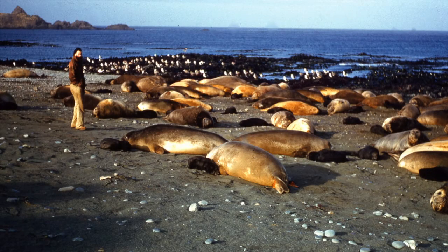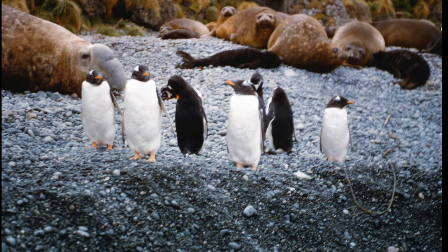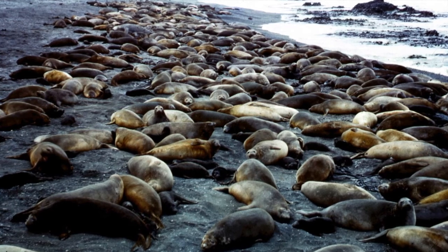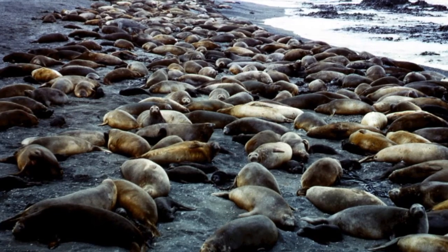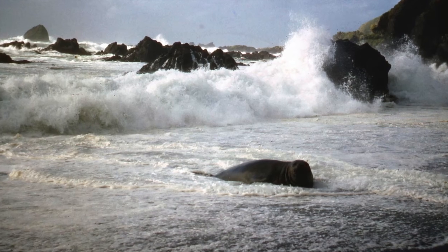There are always elephant seals on the island right through the year, but the peak of population is during the breeding times, when there are up to 80,000 of those big elephant seals on the island. They all have their own harems, some are small, some are big, but here you're looking probably at about a harem of 200 cows.